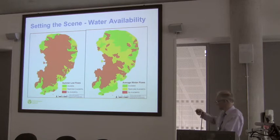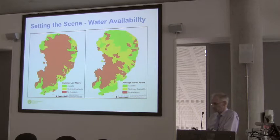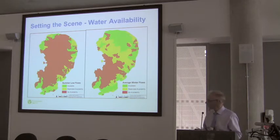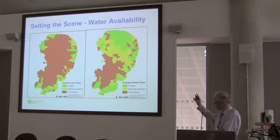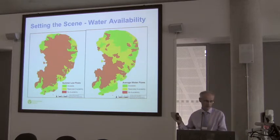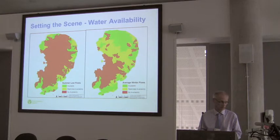We issue in this part of the country 4,500 licenses. That's about 10% of all the licenses in the country. And this diagram shows the results of what we call our catchment abstraction management strategies. And I think you can see the red in the summer on the left and the lesser red on the right. The red is where there's no more water available. We are not issuing any more licences in those red patches of our patch. Unless it's for high flows in the summer or the winter for storage.